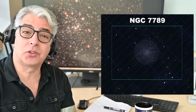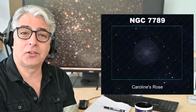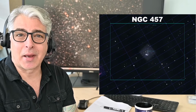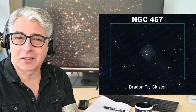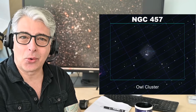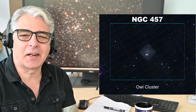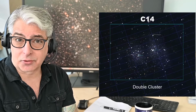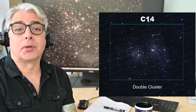And with that, we're going to explore three targets. I have NGC 7789, which is known as Caroline's Rose Cluster. And then I've got NGC 457, which has some whimsical names, including the Dragonfly Cluster, the ET Cluster. I believe it's also called the Owl Cluster. Very cool target. And then we'll finish up with one of my favorite images so far, that of the double cluster C14 in Perseus.